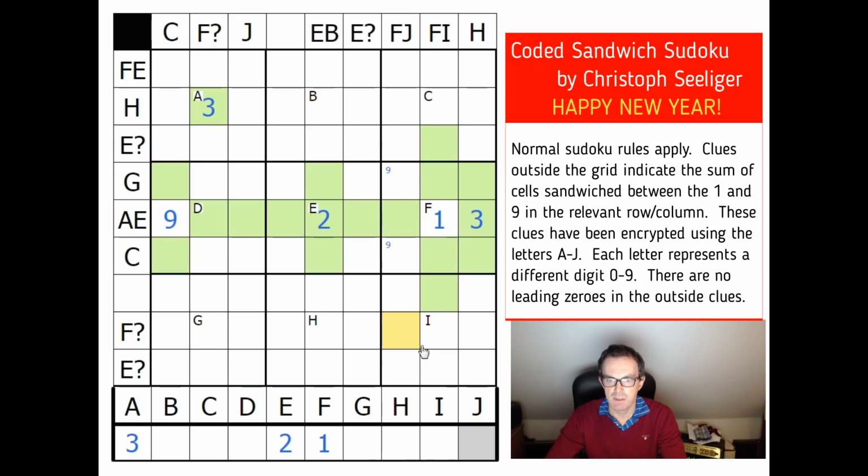What else could we know? Well, we could note this, that I here can't be 9, because if I is 9, this total here is 19, but we can't make these 2 squares equal 19, so this is also green. And what else could we do here?